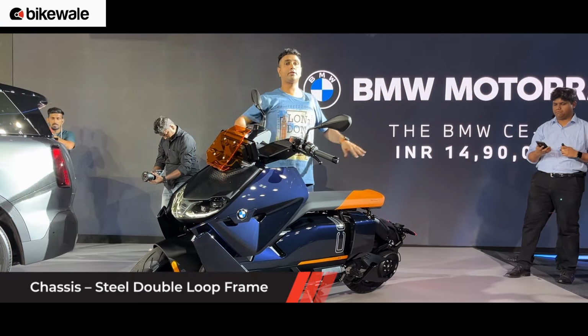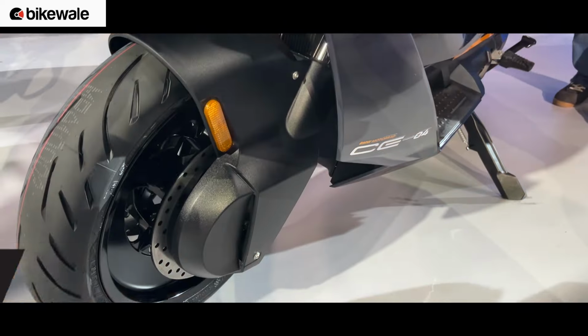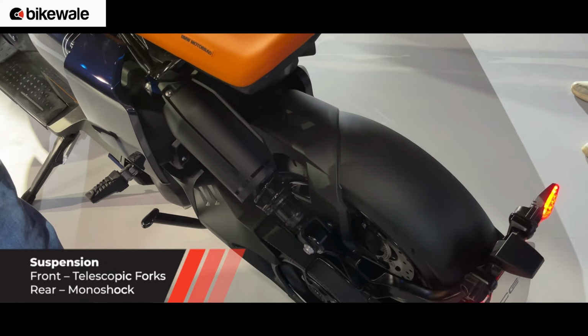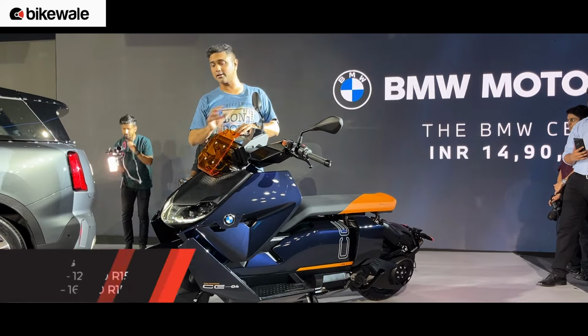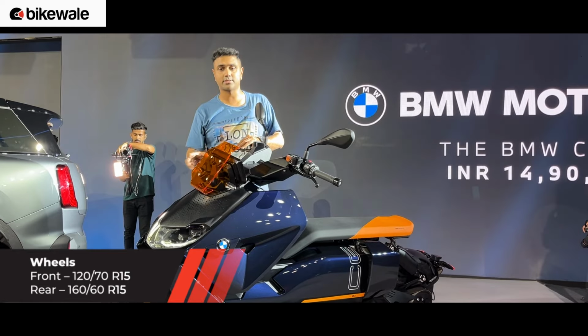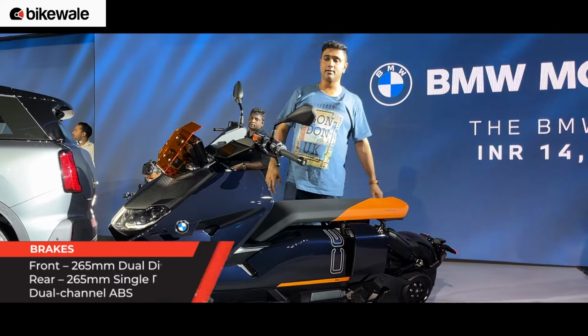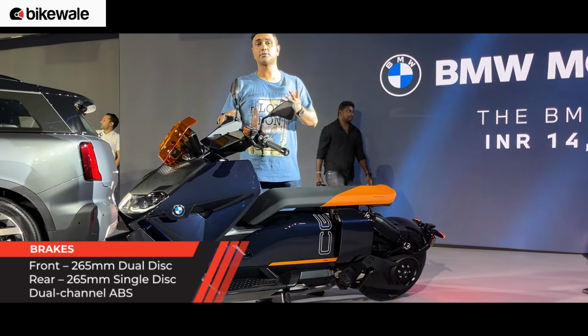Let's come down to the chassis. You have a telescopic fork at the front. You have a monoshock over here that's offset. This is preload adjustable. You've got 15-inch wheels at the front and at the rear, and the scooter is running on Maxxis tires. There's a disc brake at the front and a disc brake at the rear as well. You've got ABS as expected.